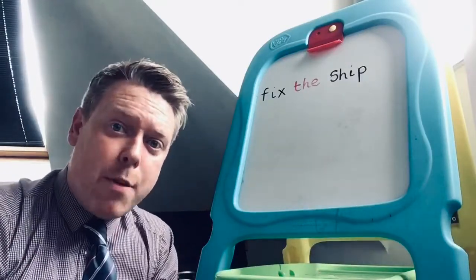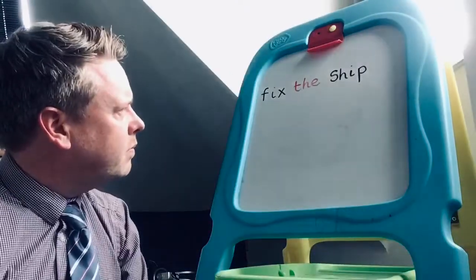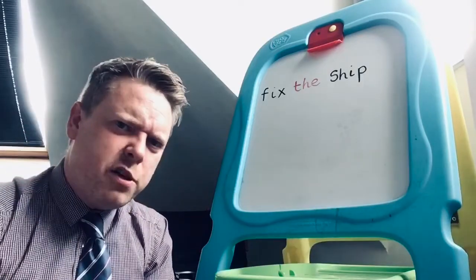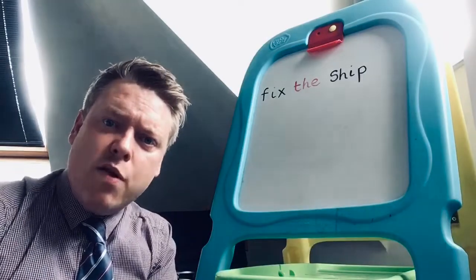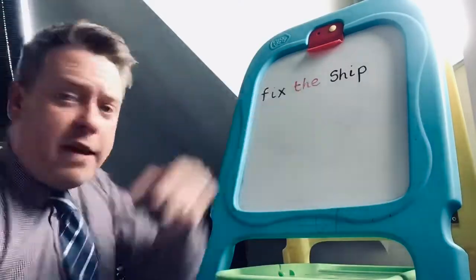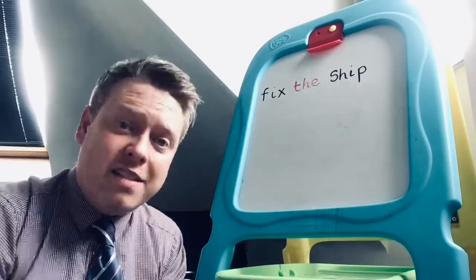Now let's see how we can extend that caption into a larger sentence. How about we introduce the character of the boy to our sentence? Try and hold this sentence in your head: the boy can fix the ship. Your turn. Excellent. We've already got fix the ship, so we just need to add the section the boy can. We already know the tricky word the is right at the beginning.